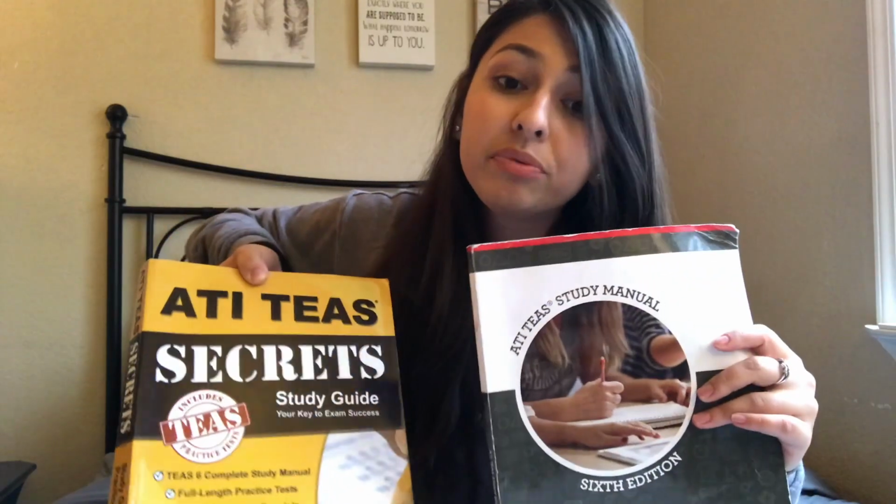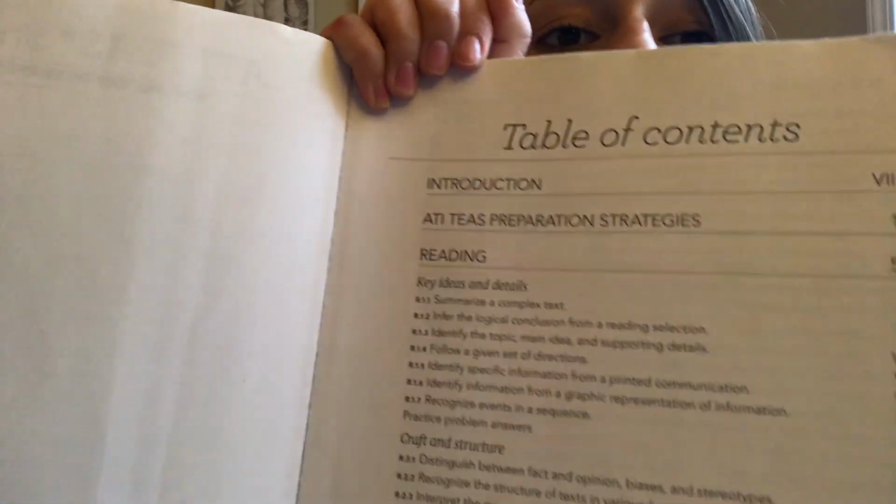So, if you want to just study with study guides and YouTube videos, I would say go into this book, and it has all of the topics that are on the TEAS broken into sections. In each of these sections, what I would do is read the text.